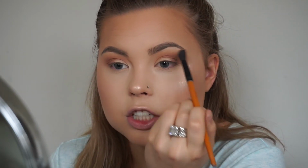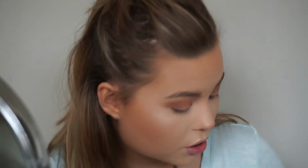I want these shadows blown out, and especially if you wear big lashes, make sure you really blow out your shadows, because that's gonna balance out the lashes. These are so smooth. My eyeshadow looks so freaking smooth. Oh my god, so good.